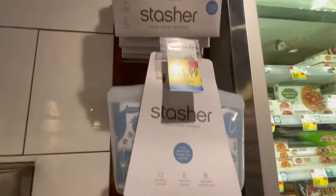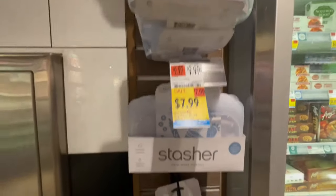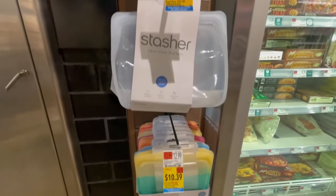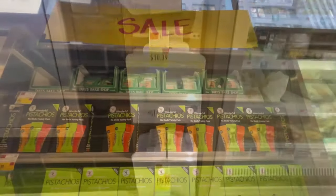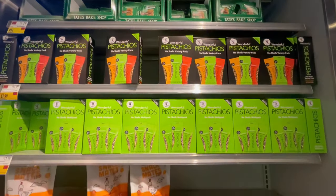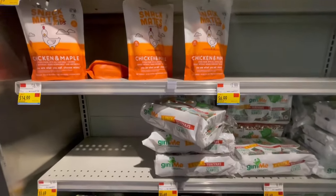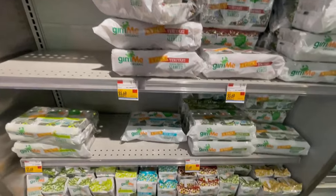Very, very cute. Look at that. Bear stashers. You put your stuff in, then you can wash them. So instead of using disposable plastic, sometimes it's going to help the environment. And that's what they think you're doing. What you're supposed to do.